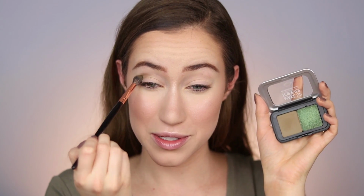I'm taking this shade, which is called Khaki, which I felt like was a really nice neutral fall khaki brown green. And I'm just going to pop this in the crease as our transition. And I'm really going to take my time to blend this one out.